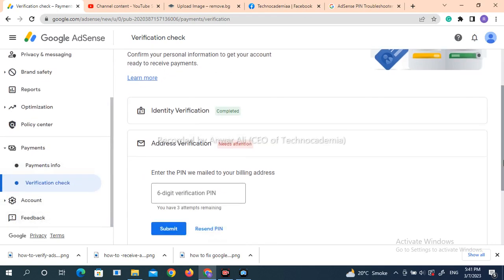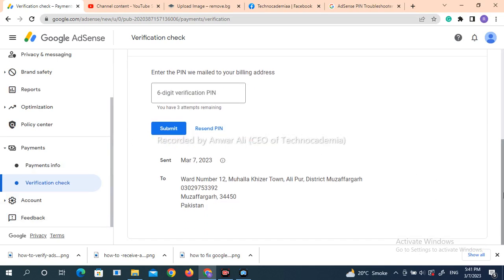Sometimes we make a mistake in our address. This is my address, and I just edited it and added my phone number now. So if any post office gets my PIN code, and they see my address and my name, but they don't have my contact number, sometimes they just throw it in the dustbin, or send it back, because they don't have any way to contact you and they cannot reach your address, something like that.